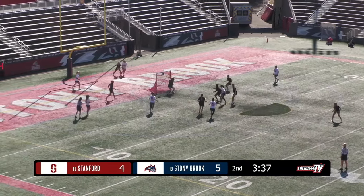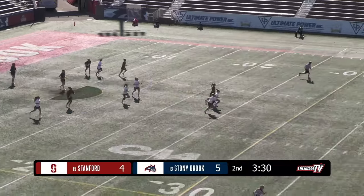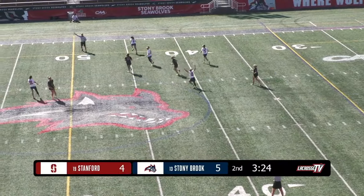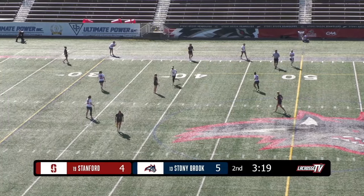This is a really good opportunity to score. Here's the shot. It's saved. So no shorthanded goal for Stony Brook. And that's a great effort, once again, by Lucy Pearson. 5-4 lead. And now the ball is going to get away. So the penalty kill is doing a good job of shutting down Stanford, not letting them get back up the field.